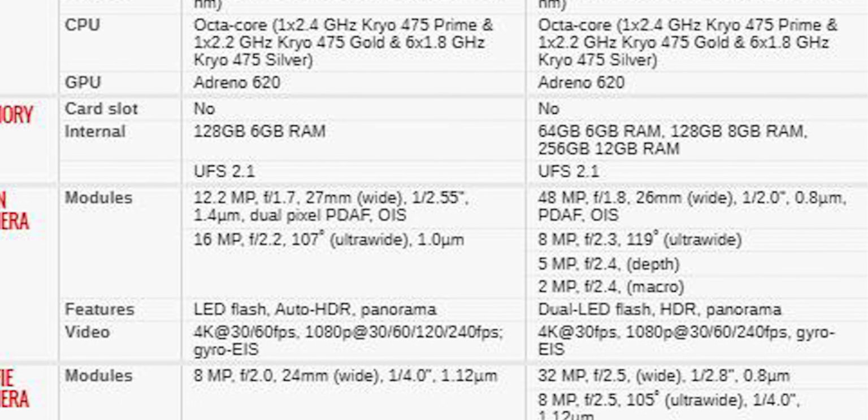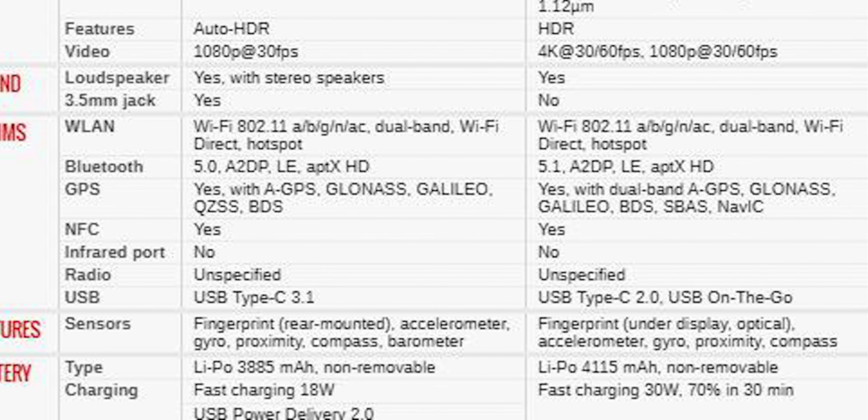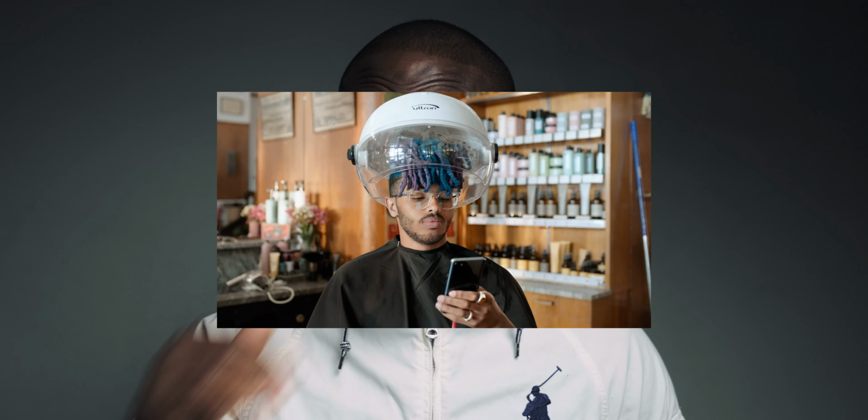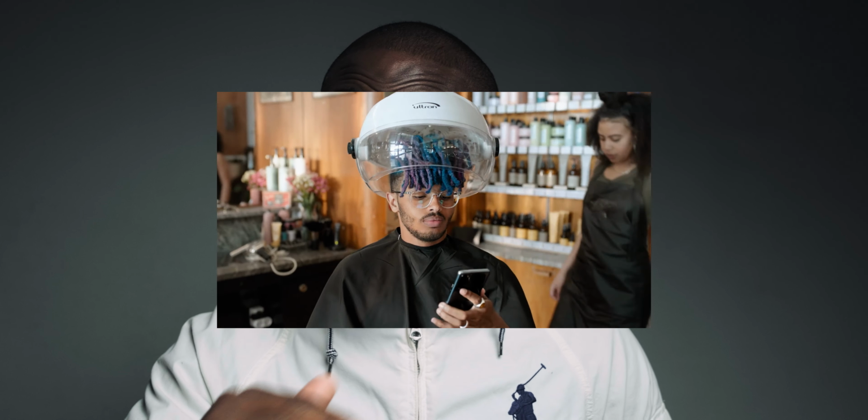Now the battery cell on the Pixel 4a 5G comes in at 3,885 mAh with support for 18-watt charging and no wireless charging support. Now let's compare that to the OnePlus Nord battery, and the battery comes in at 4,150 milliamps and support for that beast Warp Charge 30T, but again, no wireless charging as well.